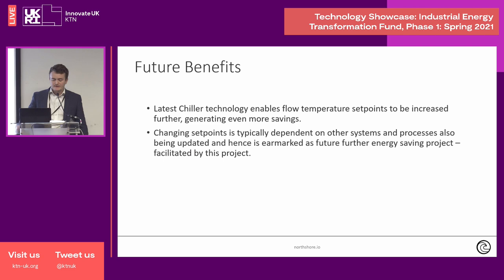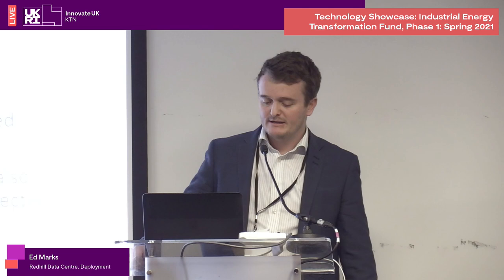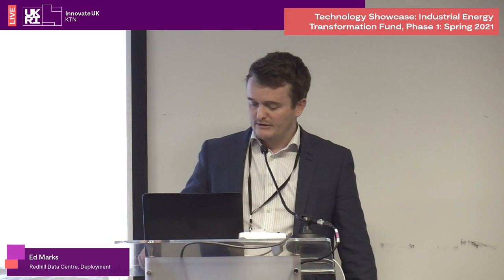However, with these new models, there's technology being implemented to mitigate that, so we can now supply water temperatures of around 18, 19 degrees C, which ultimately means you increase your band of full free cooling throughout the year and make further energy savings. However, this is dependent on other systems being upgraded, so at this moment we can't quite capture those savings. So how did we arrive at this project?